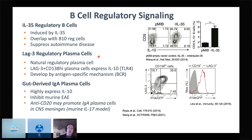Indeed, in a recent poster presentation, again using this IL-17 murine model of meningeal inflammation and CNS inflammation, anti-CD20 therapies promoted the population of IgA plasma cells in the CNS meninges, possibly associated with enhanced BAFF-A production.